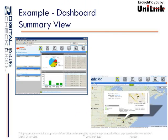This is just a sample of a couple of the reports that come up. There's a dashboard up on the left, and again, a geolocation monitor down on the lower right. Just wanted you to be aware, again, there's a myriad of different reports, and we'd be happy to talk more about those specific ones at your convenience.